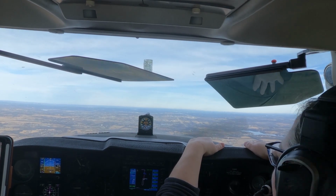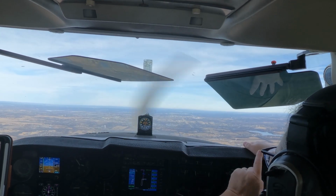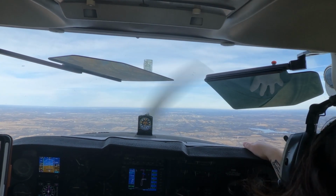Traffic, King Air 39 is 3.5, 4 miles to the northeast, inbound for full stop landing, runway 17.